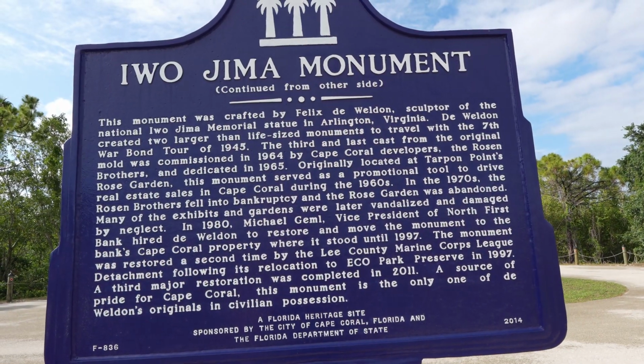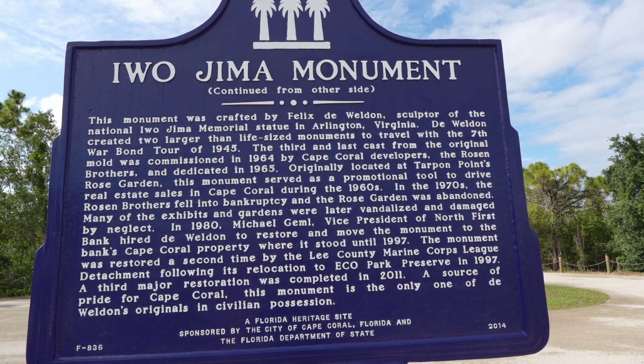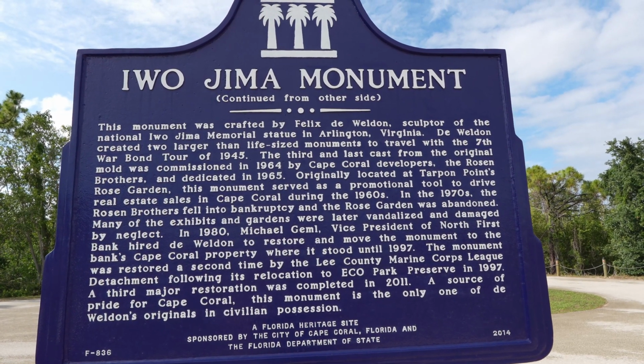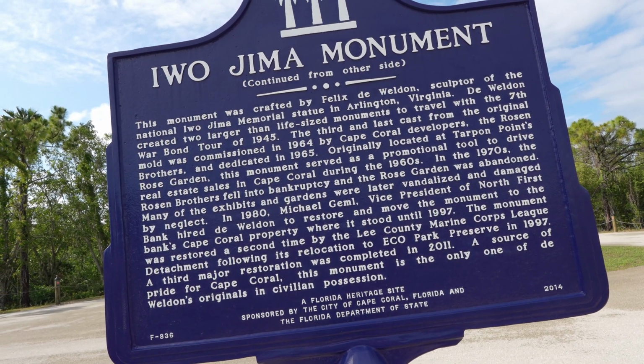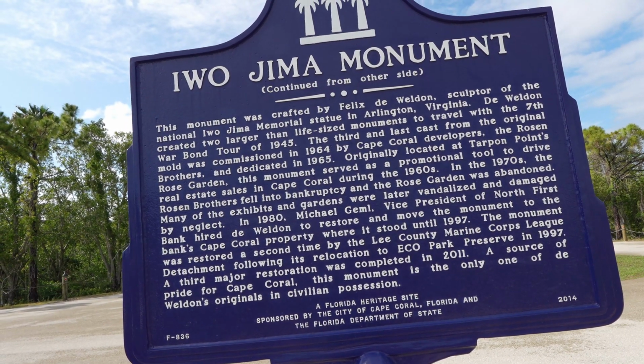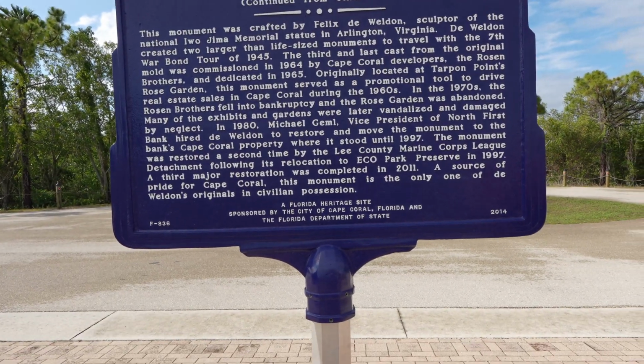So again, the interesting part about this is it was actually done by the exact same sculptor, Felix de Weldon, who did the Iwo Jima Memorial for Arlington as well. He did this one. I don't know, is that a copy? Is it just a second edition? I don't know what it would actually be considered. But it is a historic site as well for Florida.